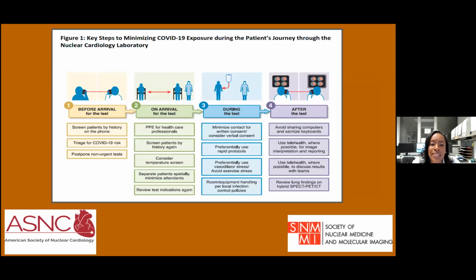So the key steps to minimizing this exposure in the lab include 4 main steps. 1, as I mentioned, before the arrival of the patient, screening the patients by phone, triaging the patient's risk for COVID-19, and postponing any non-urgent studies.